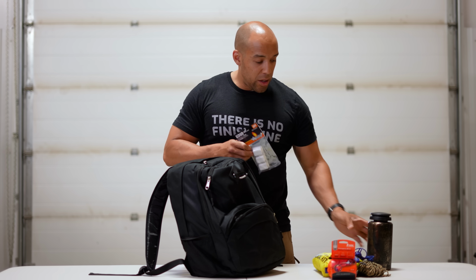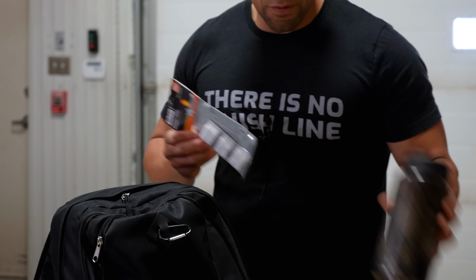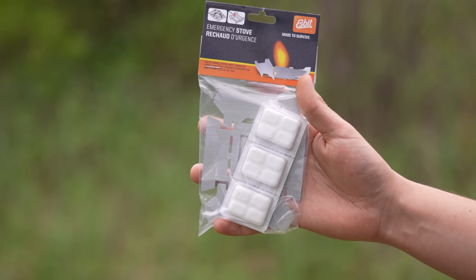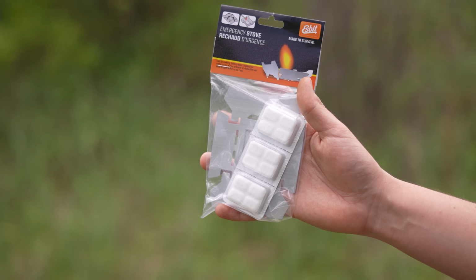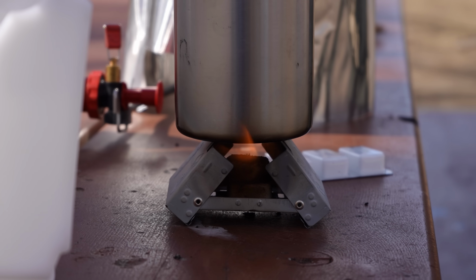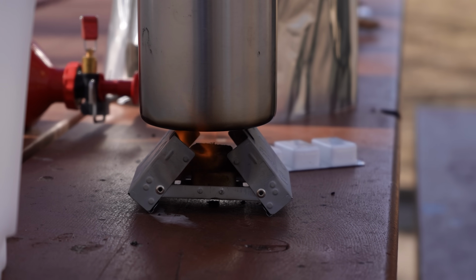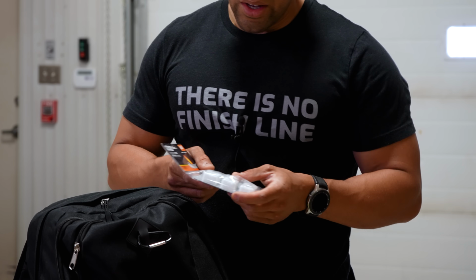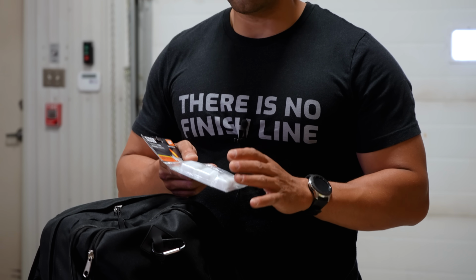We also have this Esbit stove, and in case we can't start an open fire for whatever security reason, this Esbit stove is going to allow us to boil some water. Just make sure that you only use this in a condition where it's not windy, where you can get a nice constant flame and you can keep that flame close to your pot, because these don't produce a lot of heat, so you really have to be careful and use it sparingly, but really cheap.